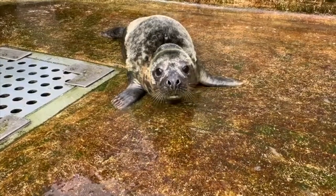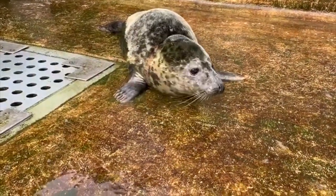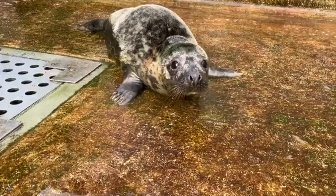This one here is Bounty Castle, who had the fish in there around her neck, so she's looking very good, but she's still quite small, so she's going to have to stay in.